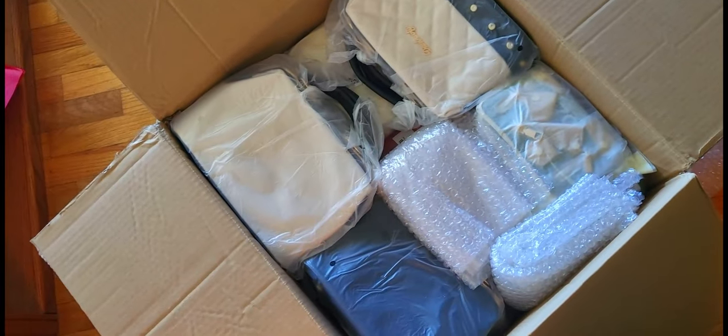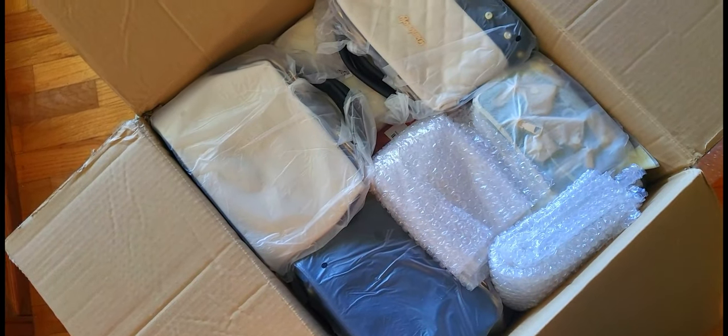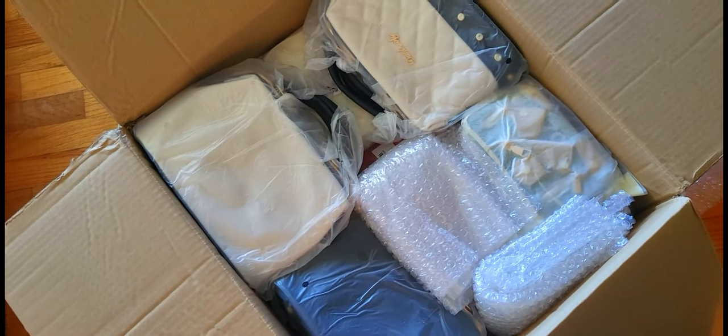It's packed in here pretty good, I think. Oh, wow, they bubble wrap the crap out of this. Look at all this bubble wrap. That's just on the top. Oh, you guys. I'm going to show this. Hang on. Look at this. That is packed in there good. All the purses and everything, wallets and purses are on the top, and I'm assuming that the clothing is underneath.